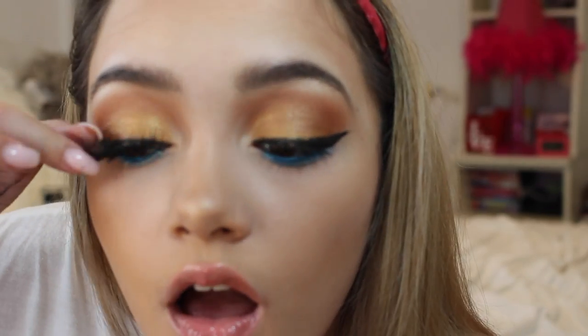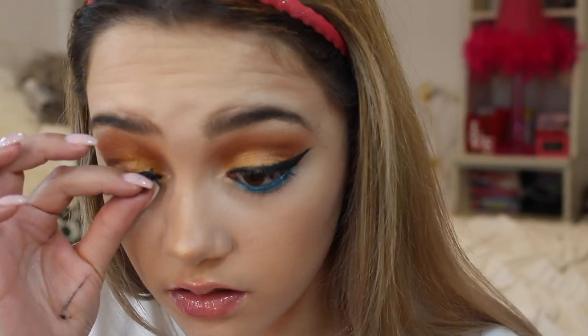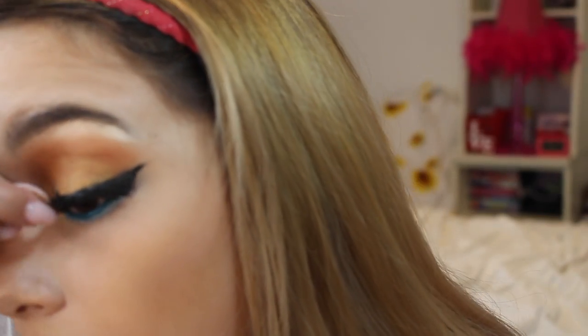So I'm just going to be applying these really fast while you guys wait for the reaction. But do you see a difference possibly?